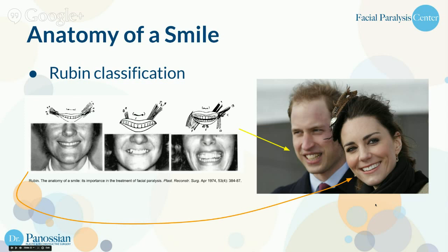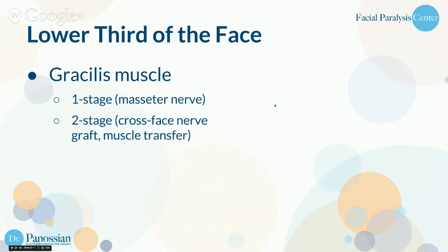And you can see here in our famous figures that they demonstrate one of each. So here's the good prince showing a full tooth smile. And here's the lovely wife demonstrating most closely a type 1 Rubens style smile, or a very pleasant Mona Lisa type smile, although her lips are slightly open.